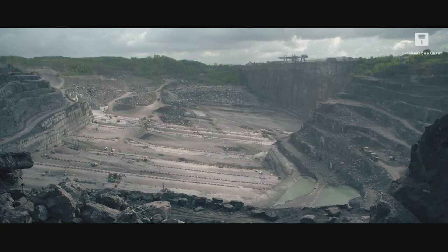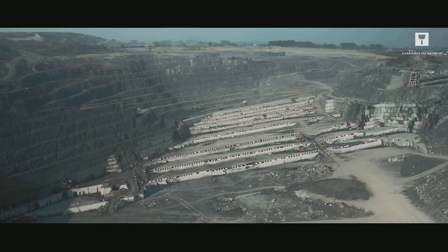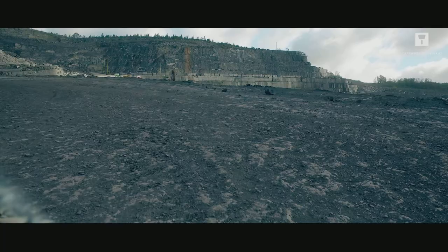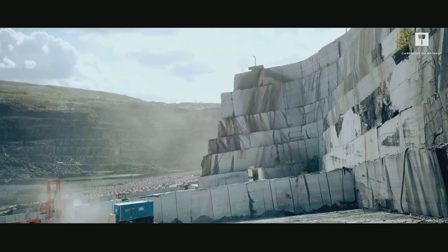Its presence results from a long process of extraction and transformation, which begins with the stripping of the overburden, 20 metres of clay and silt and around 50 metres of greyish limestone, which are processed by partner companies. This then uncovers the deposit of this blue gold, which comprises 9 geological benches whose total depth is around 45 metres.